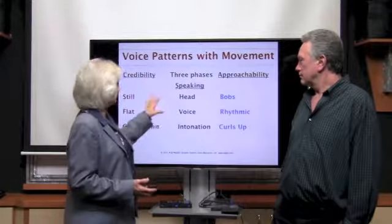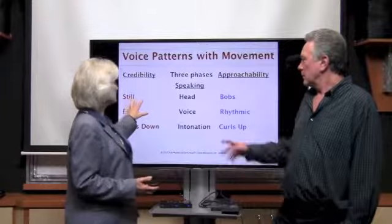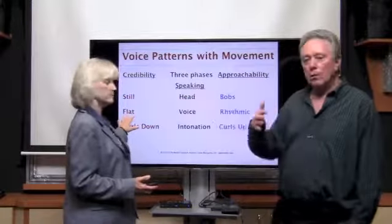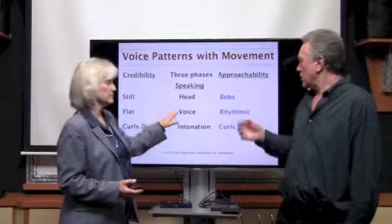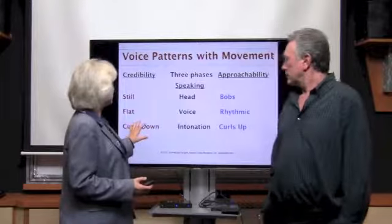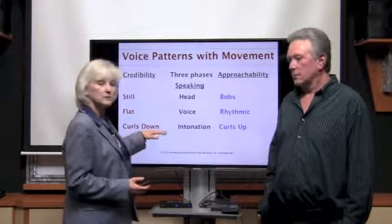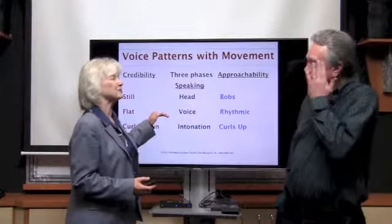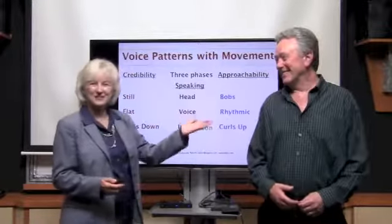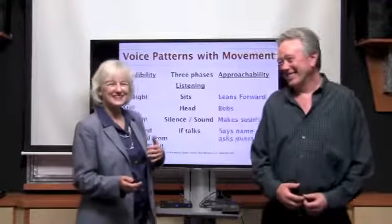Then when we're speaking, the credible head is more still. The approachable head bobs. The credible voice would be more flat, with less fluctuation, and the approachable voice is more rhythmic. The intonation will curl down for credible, and the approachable will curl up. Because he's practicing approachable, I practice credible.